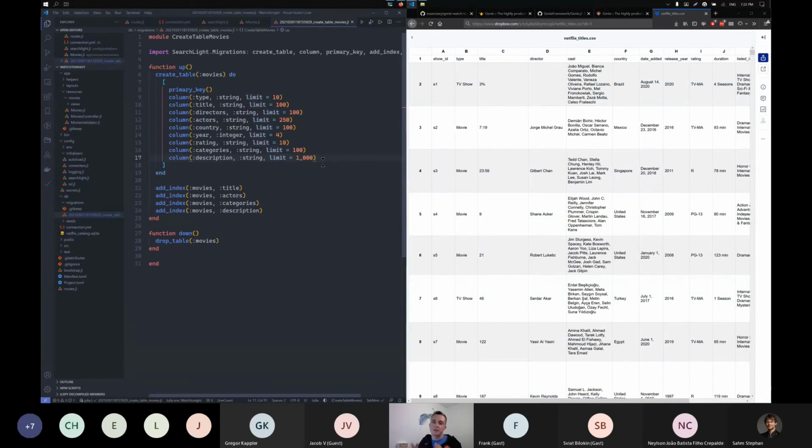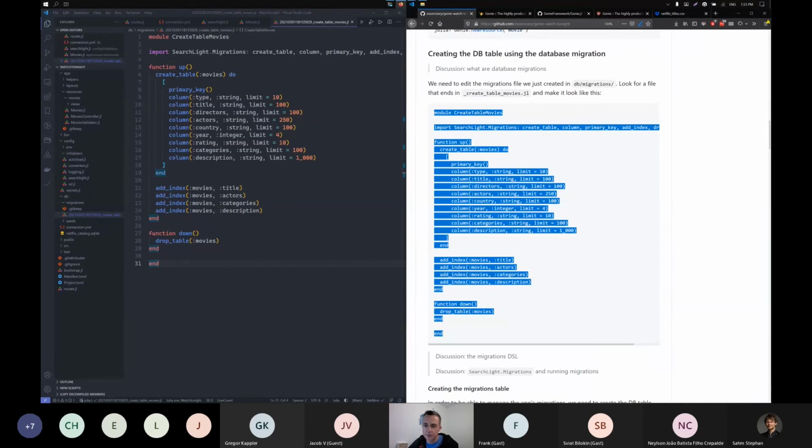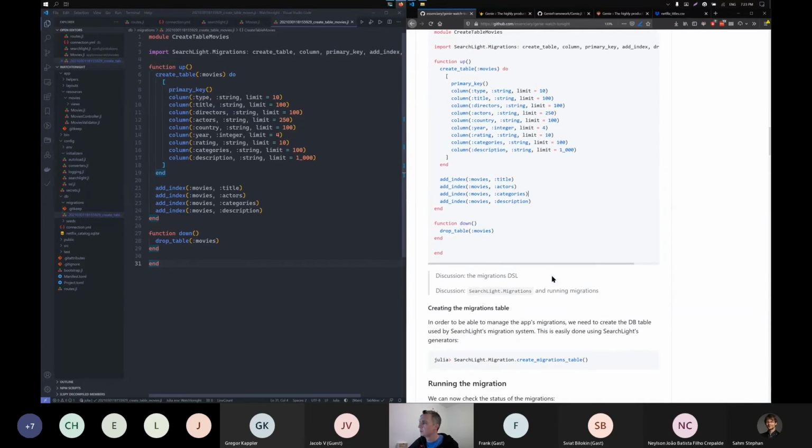So in here with the migration, we're creating a table which is going to have columns for some of the data in the CSV file. We're also using the migrations API to add a series of indexes. So we're creating an index on the title, on the actors, and the categories and the description, as these will be columns that will be used for the search. We don't need to create an index for the primary key, as this is already created by the primary key function. The down function of the migration just drops the table, so basically it will undo all the modifications done by the up function. Any questions here in regards to the migrations?